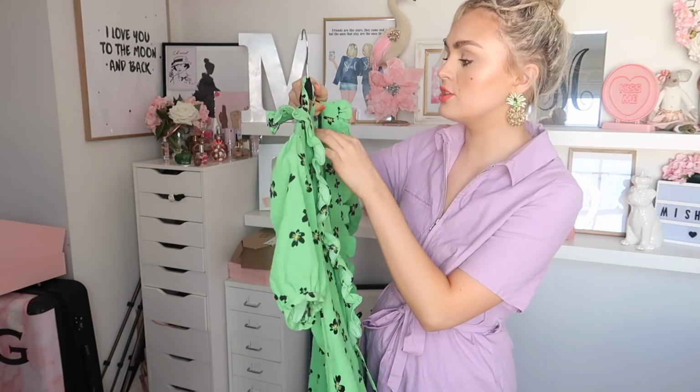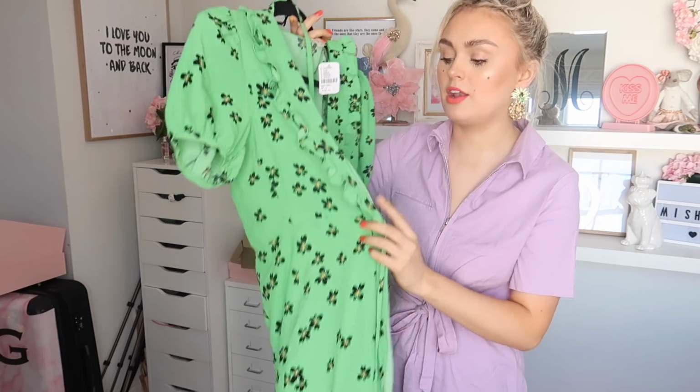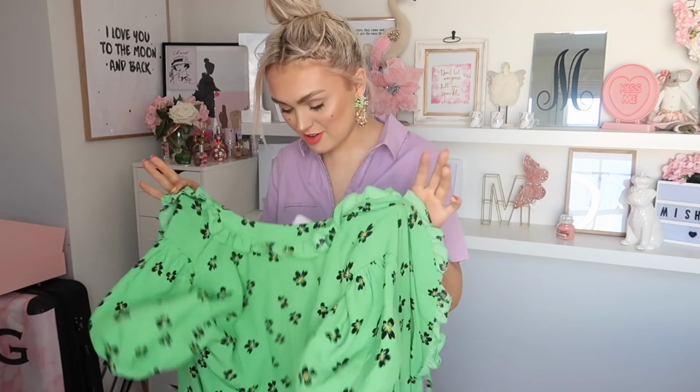So this is a dot and X dress. And it is £48, and honestly, it's adorable. It isn't a size too big for me, but I can get away with it because it's got a tie waist. So honestly, this colour, this everything, it's just a bit of me. And the sleeves, wait till you see the sleeves. Your life is going to be changed.